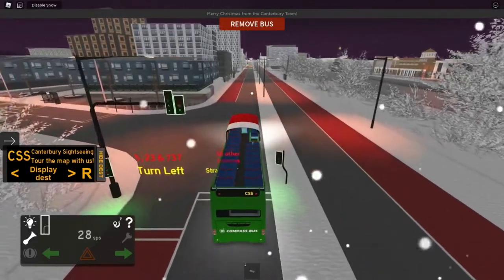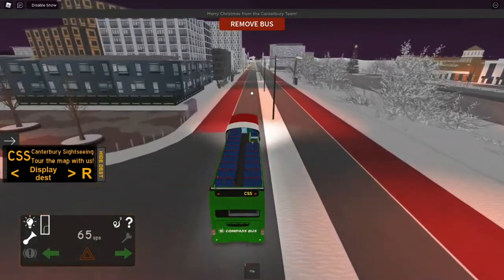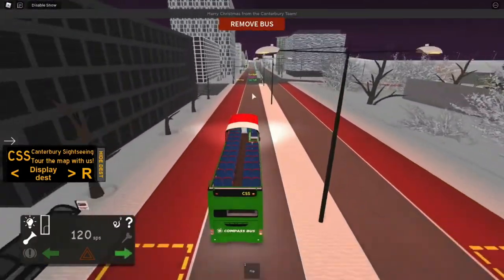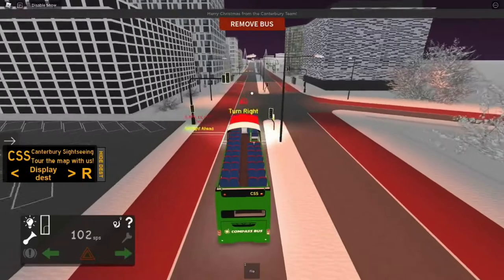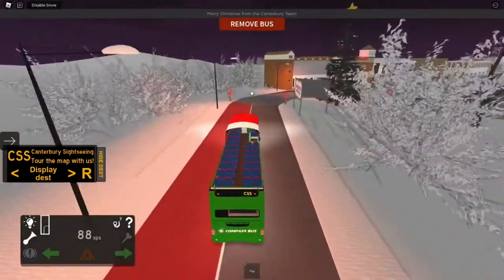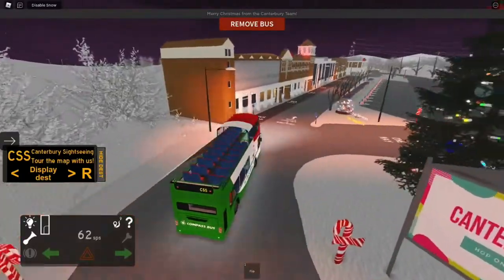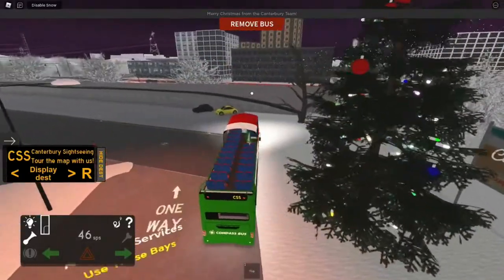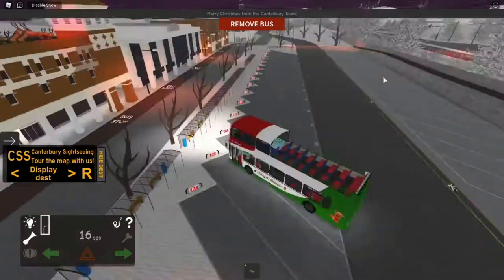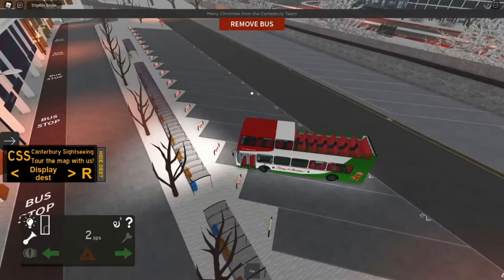And we're coming up on our terminating station. Squid will tell you a bit more when we pull in. This is our terminating station, Canterbury station. This is the main bus station in Canterbury. Most buses, if not all buses, come here. This is also a very well-known station for players.